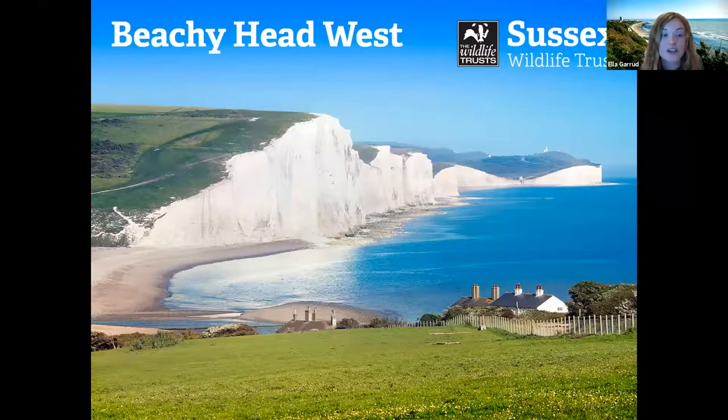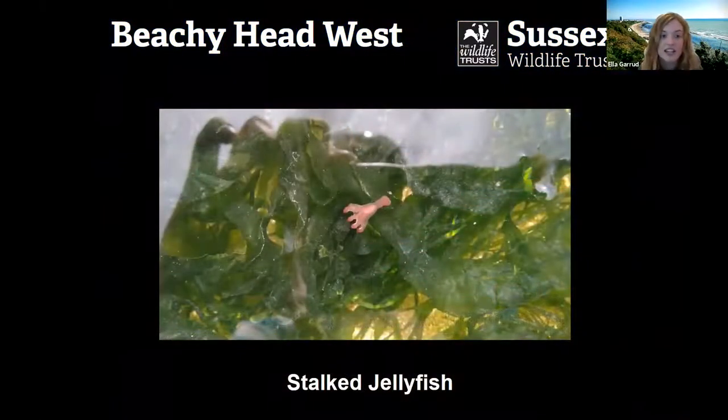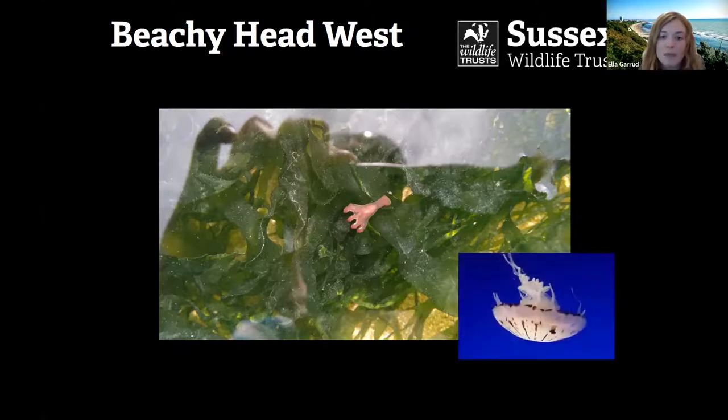So a few years ago, before I was working for the Trust, a few of my now colleagues actually found a stalked jellyfish at the Seven Sisters rock pools. So these, despite their names, they're not actually jellyfish. They're jelly-like creatures, they are related to jellyfish, but they aren't jellyfish as such. They do share similar features, such as they have tentacles like the jellyfish here. They have a sucker at their base, which they use to attach to surfaces such as seagrass and rocks.